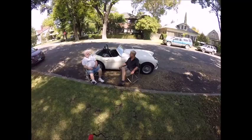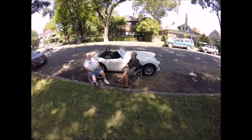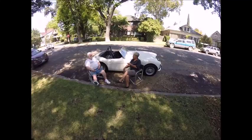What did this car cost brand new? Do you remember? It was probably right around $3,500, which was a pretty good chunk of change. Well, that's '62. Yeah, that's true. So the miles are so low on that. I just looked at the clock. It's a little over 80,000. Right. The car's never been driven a whole lot.